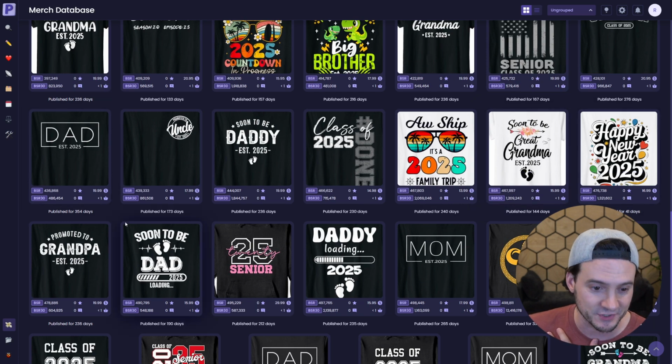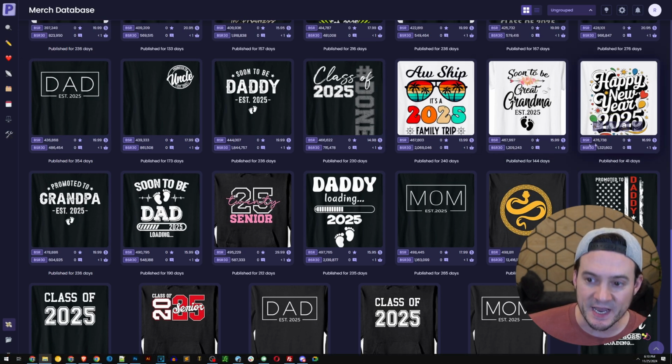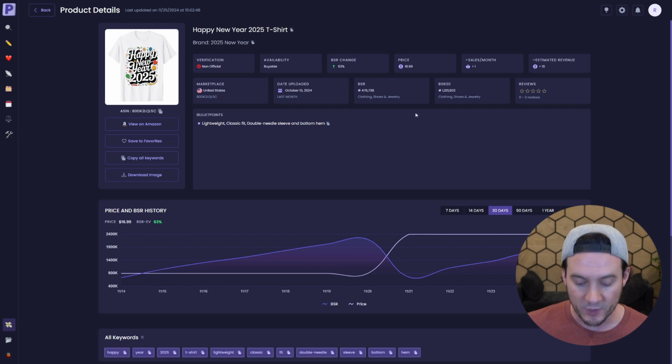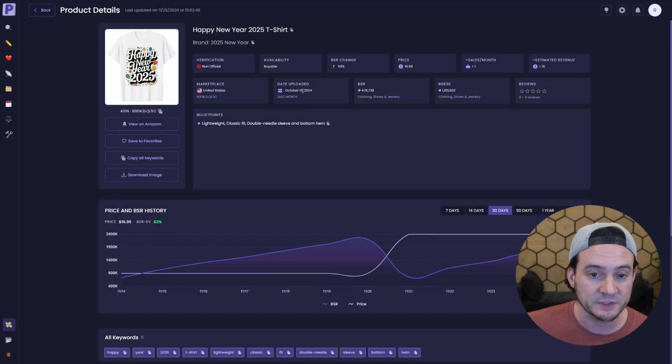All right, the New Year shirts also selling. That has a BSR of 476,000. And just to see, I want to know when this person uploaded the Happy New Year shirt. So I'm going to hover over it and click the information icon. It takes you to a separate page here in Podly. You get more information about the designs. What I'm really looking for is right here, date uploaded. It looks like this was uploaded on October 15th, 2024. So that was only a month ago, but they are already locking in sales.